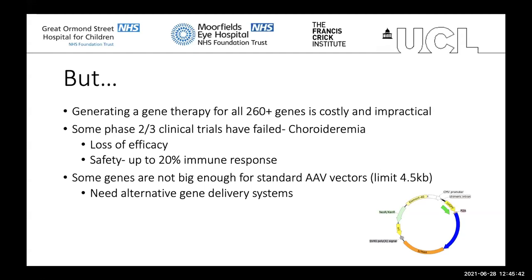Again, the Philadelphia group were trying a phase 2 clinical trial a couple of years back with their vector that has been approved for RPE65 gene therapy. And after 1 year of treatment, they showed no difference between the treated and untreated eye, and so pulled out from doing any further clinical trials for choroideremia.